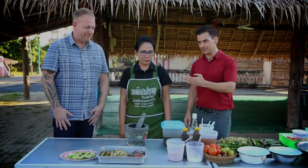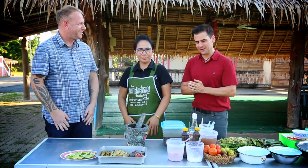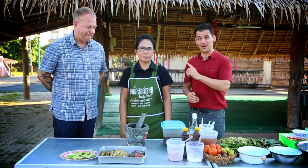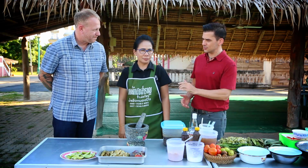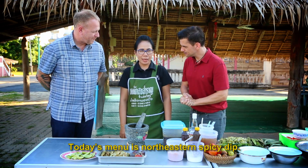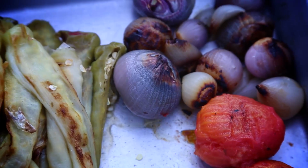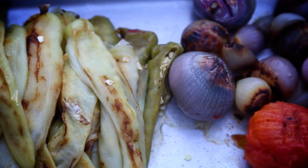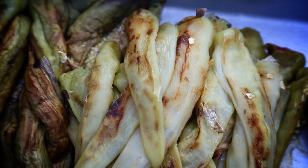We are now with Chef Nopawan. Sawadee-krap, Chef Nopawan. Hello. And we are going to use that fermented fish paste, that pla ra, in what dish are we going to be making here? What is our Issan dish we're going to make? Today's menu is jaew. These are the ingredients of jaew. What have we got here, Andy? They're all grilled, and we've got shallots, tomato, and some small eggplant there.